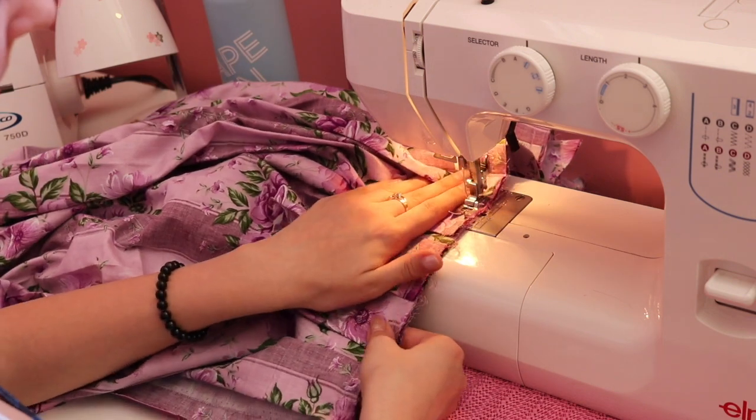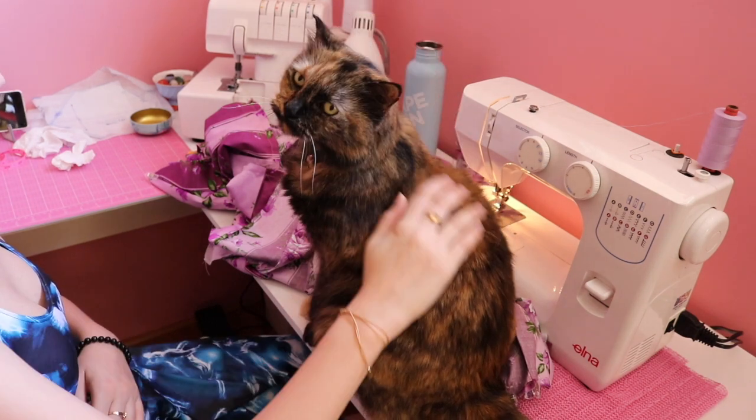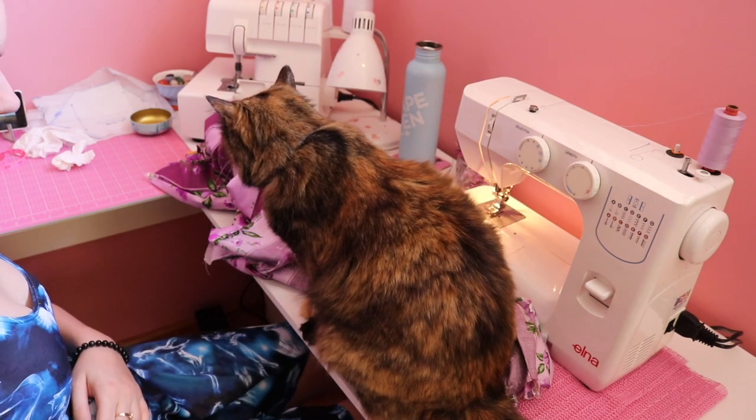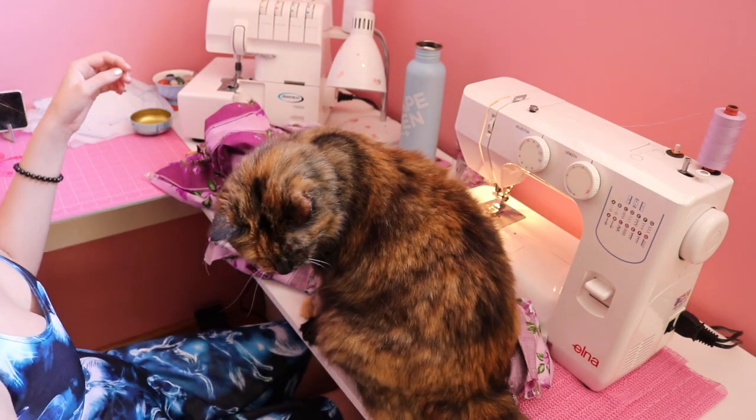I started with a basting stitch and then went in and put in a proper stitch before I overlocked it and then gave the cat some more pets.